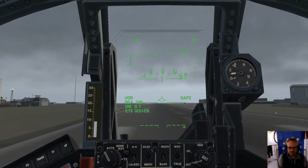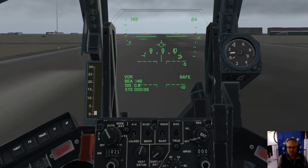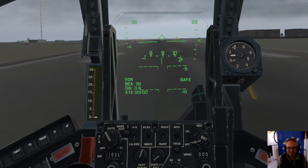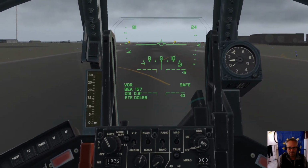So we're on the ground. Air brakes extended. We would be reversing thrust at this stage, but my reverse thrusters don't work. So I'm just relying heavily on the brakes and the air brakes, and of course, full flaps. And that should bring us to a halt.